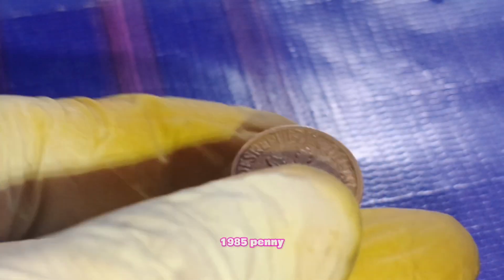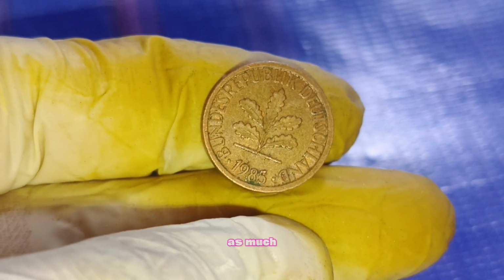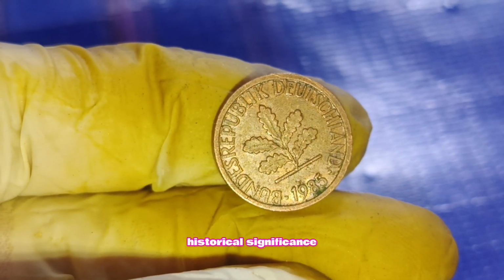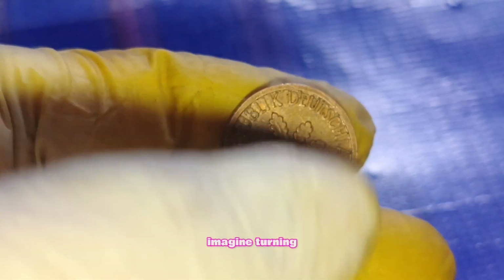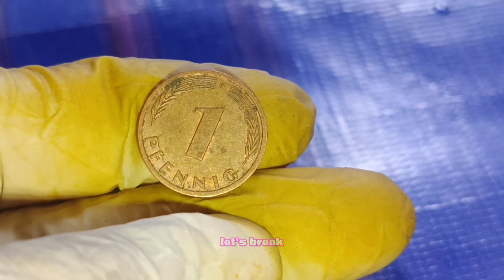If your 1985 penny has a rare minting error, you could be looking at. Rare error pennies have sold at auction for as much depending on the nature of the error and the condition of the coin, and in some rare cases, coins with historical significance or unique provenance can fetch even higher prices. Imagine turning your 1 penny into a small fortune. So where does the $40 million figure come from? Let's break it down.